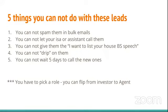Now, these are 5 things you cannot do with these leads. If you do these things, you will fail, right? Number 1, you cannot spam them in bulk emails. I'll tell you guys, Google is pretty smart. They can figure out when you're sending spam, right? Once a couple people mark spam, you are never going to get through that email again, right? You cannot spam these in bulk email.